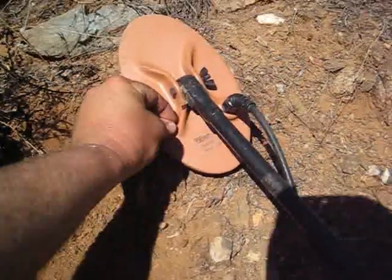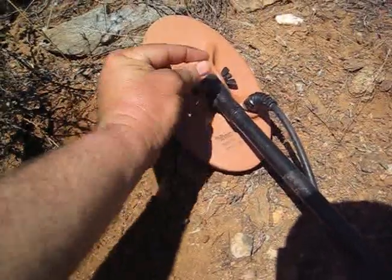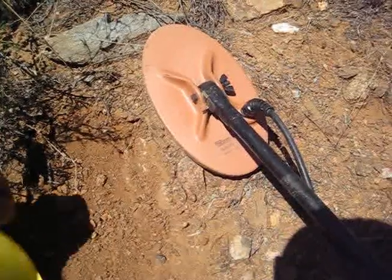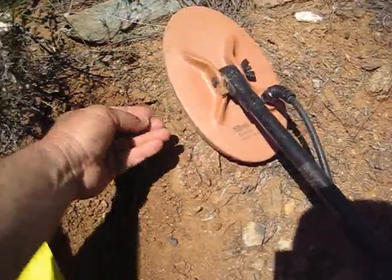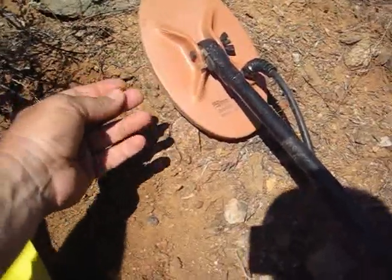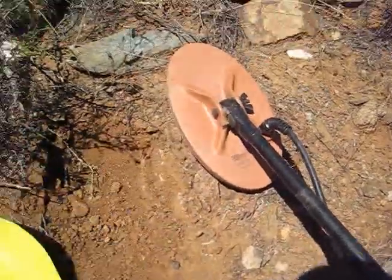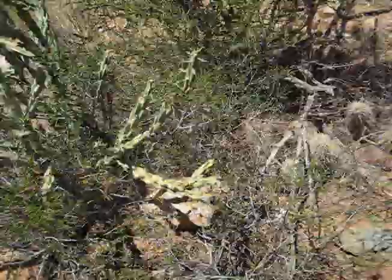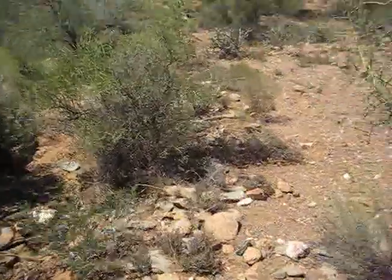You can get an idea just how loud that little nugget is right there. And then this larger one, I mean, that sucker just screams. So if you run across something like that, nobody's going to miss something like that. Both of them are pretty shallow. I'm going to walk over here and show you this area right over here.